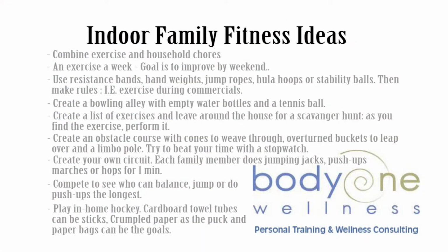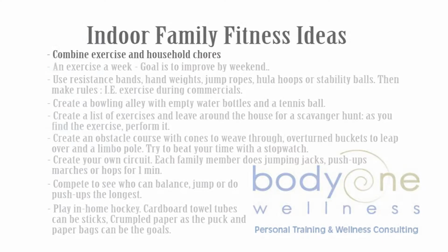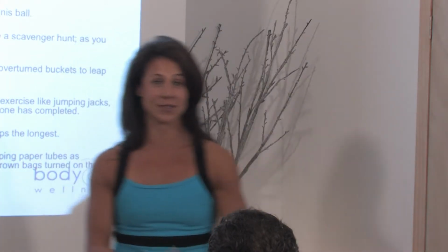But one that I thought was really cool, because this is why my dad had kids, I'm certain of it, is so that we could do chores. Well, what if you combine exercise with household chores? So dad has to clean the bathroom, and while he's doing the bathroom, he has to do squats. You know, 5 squats, and then he cleans the shower, and then does 5 more.